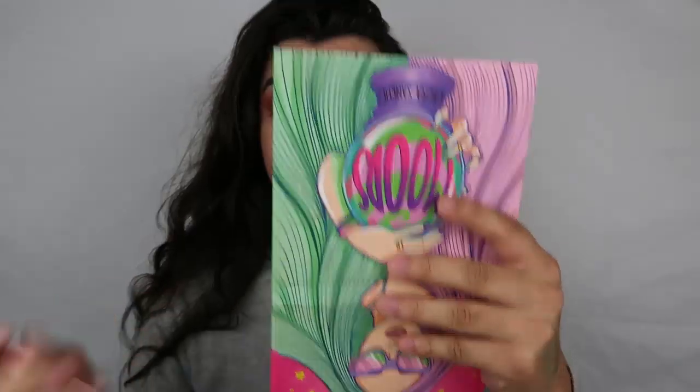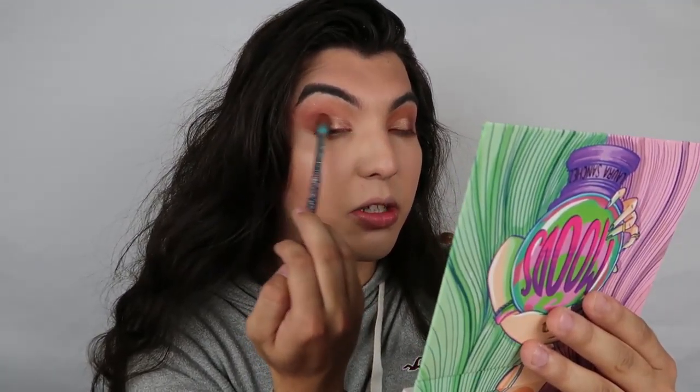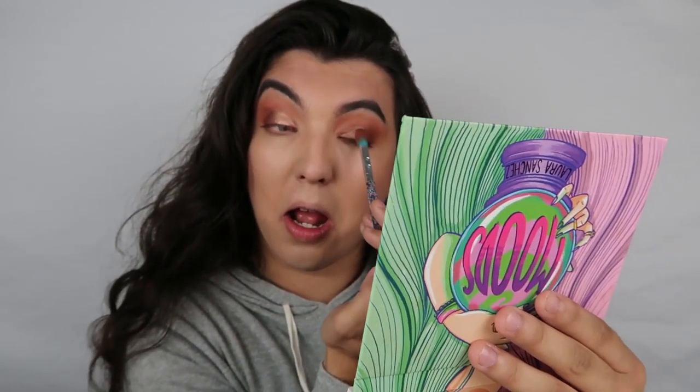Oh, I don't know if you guys can see that. Bomb. Okay, so it looks really pretty. I'm just gonna get that little fluffy brush and I'm gonna blend it so it doesn't look so harsh, and just feather them in so they can blend together.